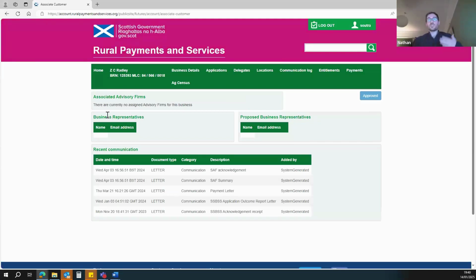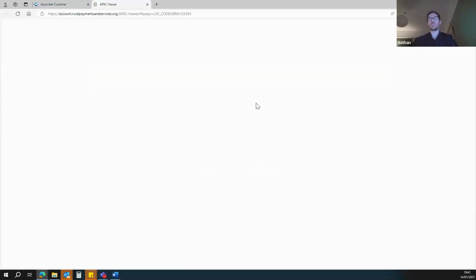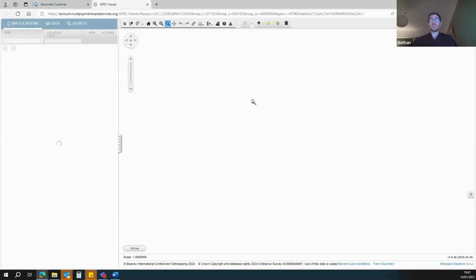So habitats are submitted using the editor, which is linked to the map viewer. This is accessed by clicking on the locations tab up at the top and then going down to map. If I click on that, it will open up a new window with the map viewer. The map viewer can be used for a range of tasks, including viewing your maps of your current eligible areas, for submitting online land maintenance forms, or for online ecological focus area maps. And more recently, we've added the function to create online habitats.